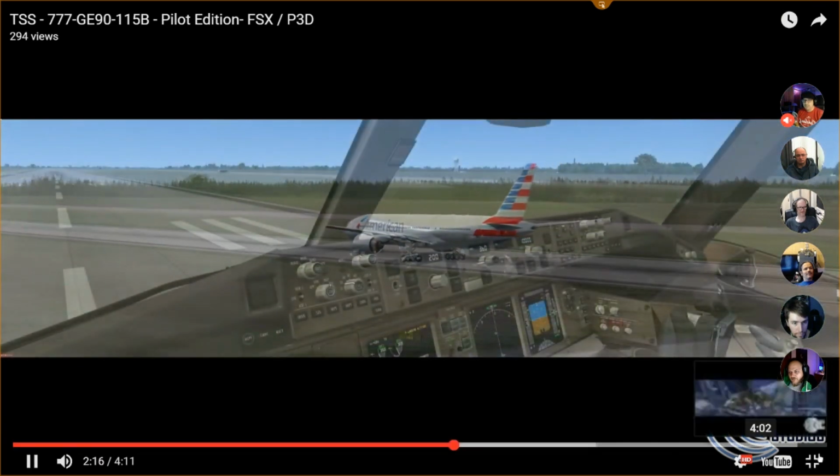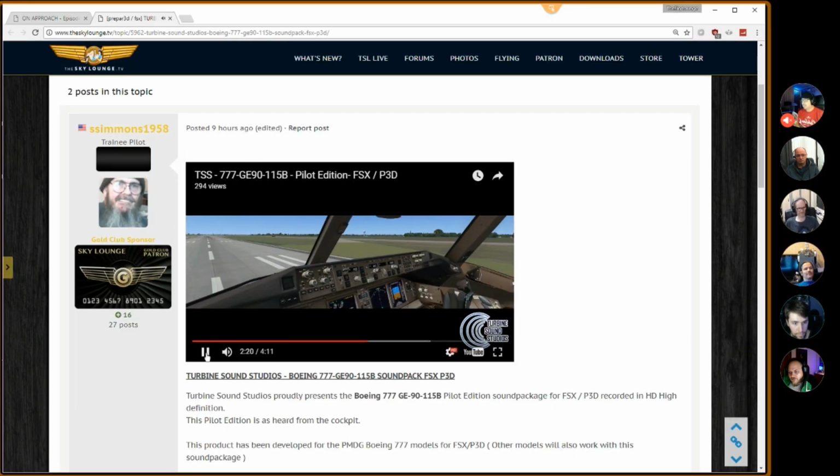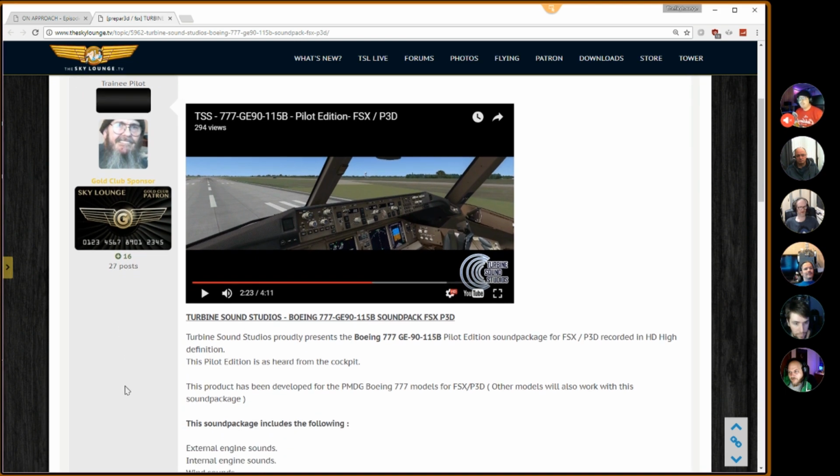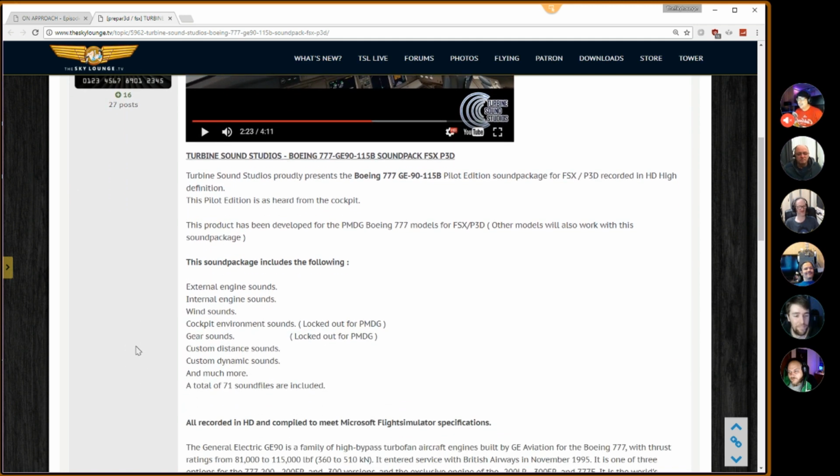Oh yeah, what a difference from the default. That's just excellent. I've got no problem with accurate sound sets. But now I know why we've got noise abatement issues in this country. Jesus Christ, they're supposed to be making engines quieter.